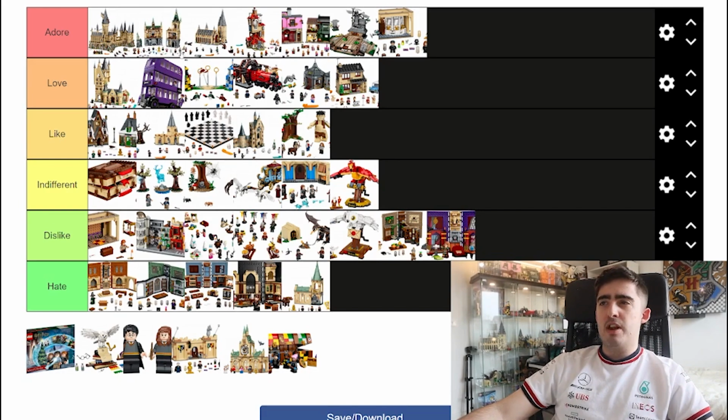Apart from, did we get a Malfoy in the set? I'm sure there was one of the 2021 sets where we got a Draco Malfoy minifigure, who also came in the Biting Book set, because I'm pretty sure most of the 2021 minifigures were unique apart from that. I can't really remember. I can't see the minifigures on this picture, it's a bit too small.